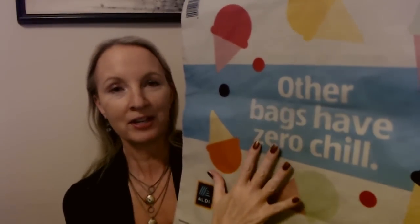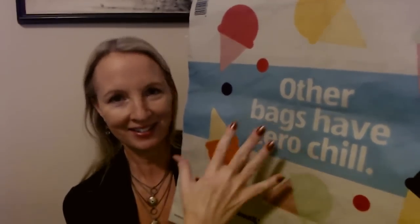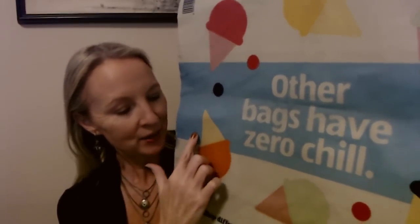You can also get these bags at Aldi. Look at this. This is an insulated shopping bag. And again, we have our little funny thing here. Other bags have a 0 chill. Because you get it, it's an insulated bag to keep things cold. And we see pictures of ice cream cones on here. Look at that. All the pretty ice cream cones. And the back is the same.